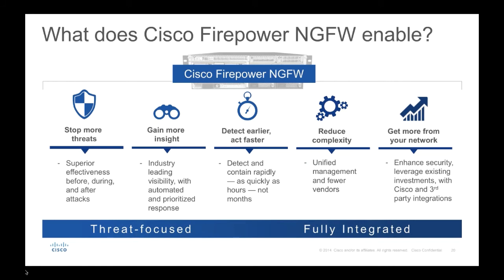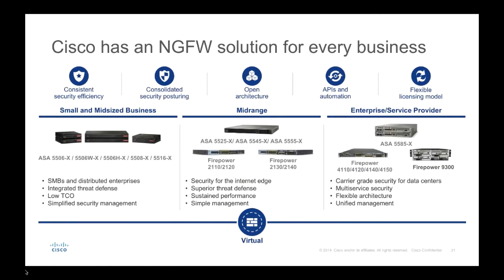But it's not just for Cisco. I want to be clear. Open as well, so we have a number of third-party integrations and a very, very open ecosystem. So with that, what is it that we sell today from an NGFW perspective? What markets do we serve? I've tried to summarize it nice and neat on one slide here for you.